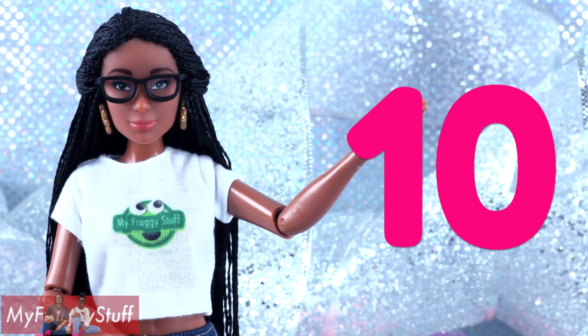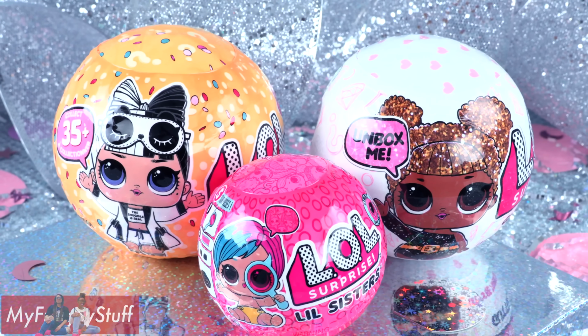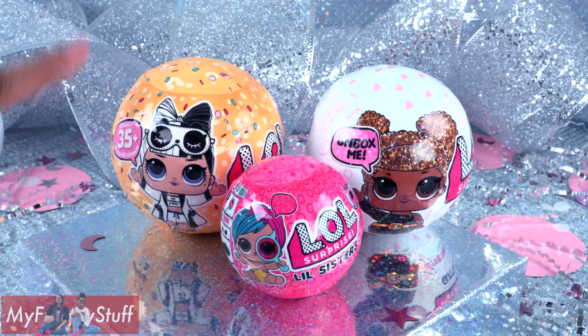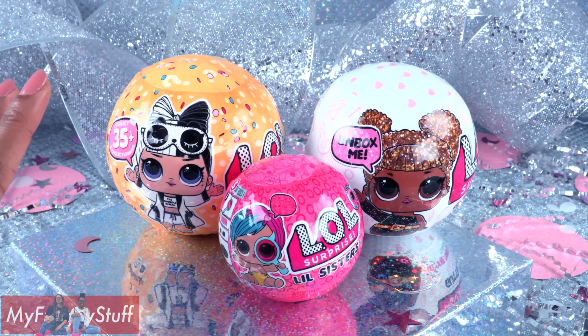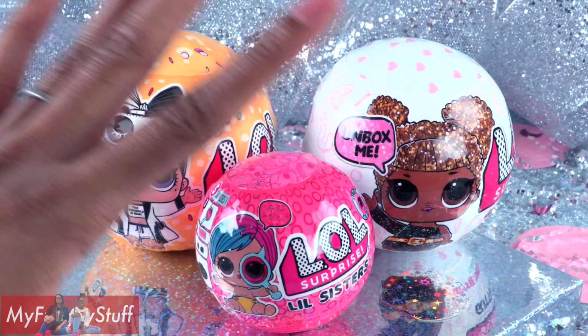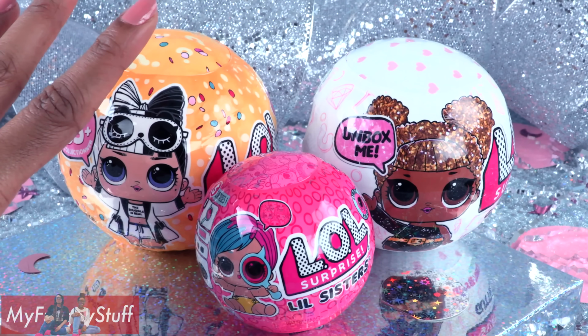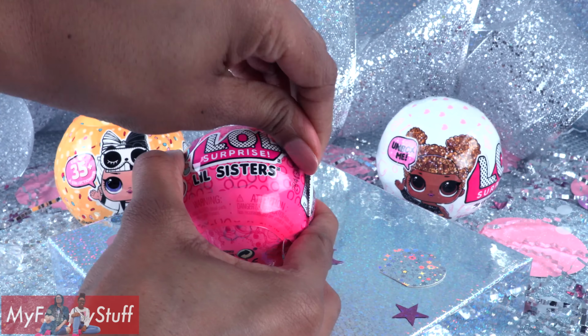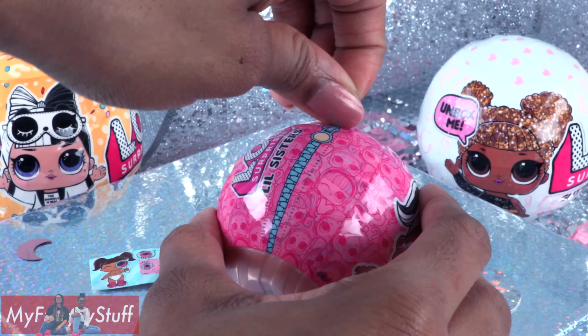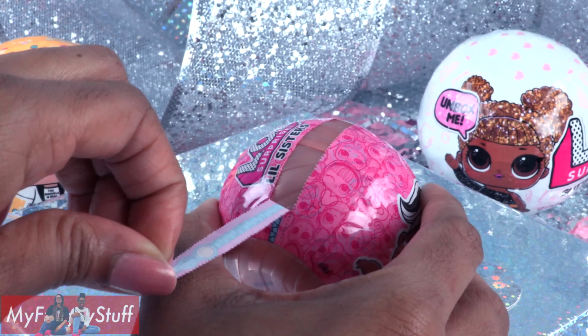Starting at number 10, LOL Surprise. These vary in price from $6.99 to $12.99, and the new capsules are $13.99. LOL Surprise makes the unboxing a big experience. Peel off layer after layer, revealing small prizes as you go. I can never peel these right.